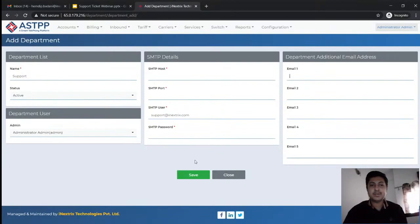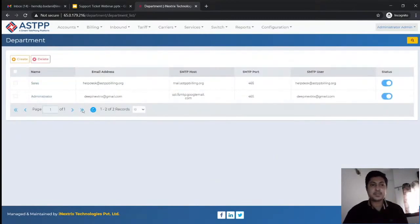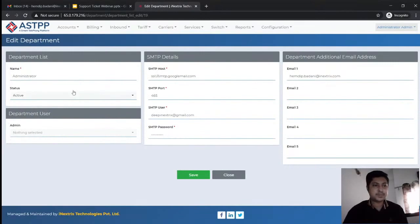Now I'm not going to save this configuration because I have already done two departments. So let me show you how it is exactly. So first I have configured the administrator department and the second is sales. Let me show the admin configurations. Administrator department. Here I have mentioned my SMTP host, then port, my email address and password. And in department email address I have specified only one email address because right now I am the only one who is showing this demo. So that's why you can specify up to 5 as per the limit given here.